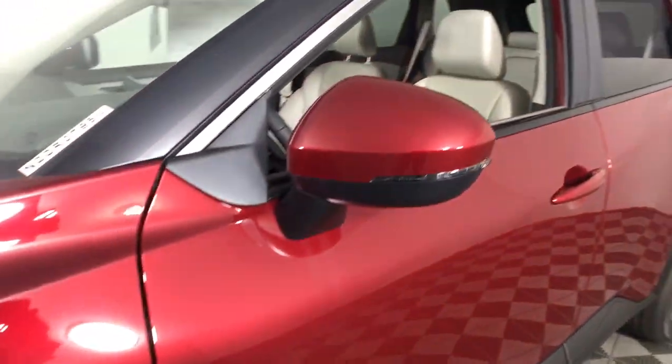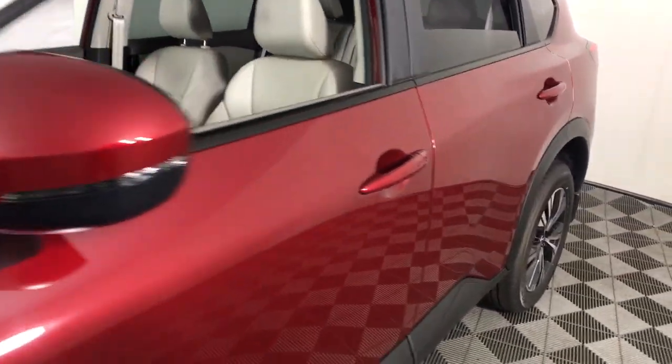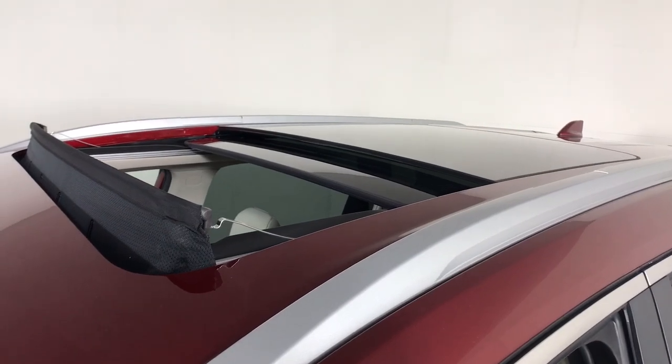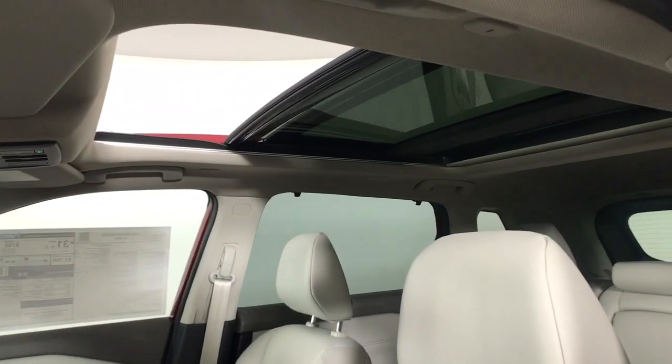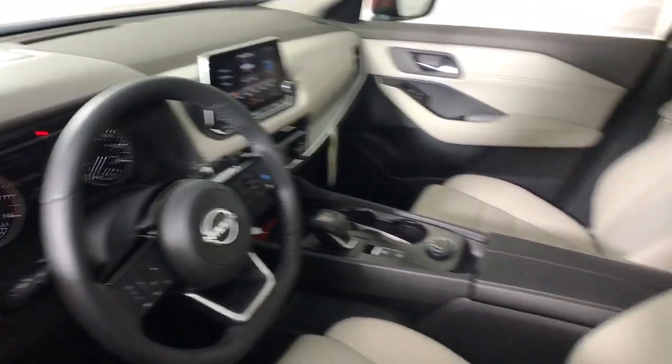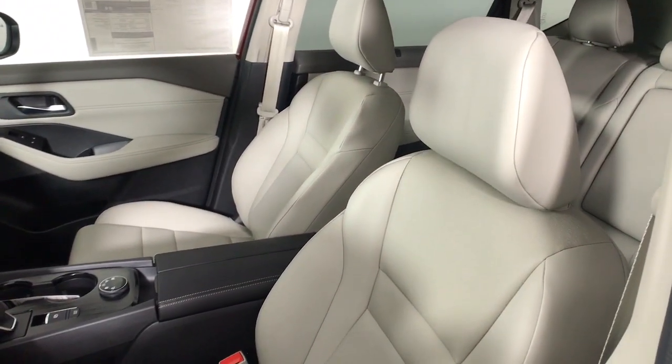These are just some of the great options this vehicle comes with: all-wheel drive, keyless entry, backup camera, keyless start, heated mirrors, satellite radio, lane keeping assist, remote engine start, adaptive cruise control, power driver seat. Enjoy the convenience and comfort this Rogue has to offer.